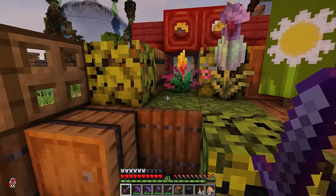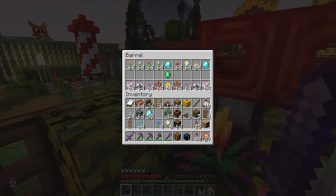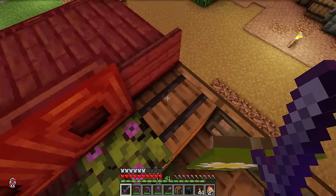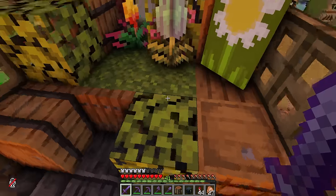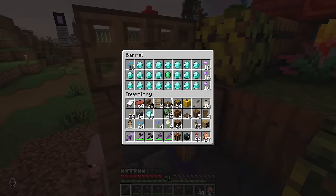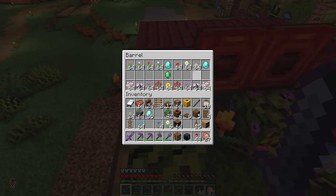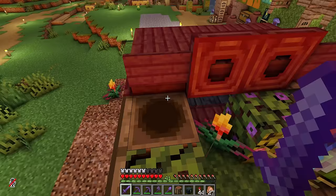And then it looks like it's flowers and dyes. I think, yeah, this is all dyes. I was really hoping to find the, I think they're called like, oh, here they are. One diamond per stack. Oh, fantastic. I want more of those as well. These are also really good in flower pots.